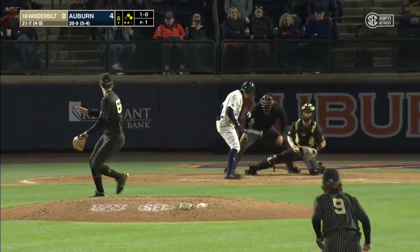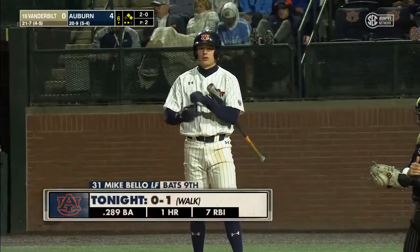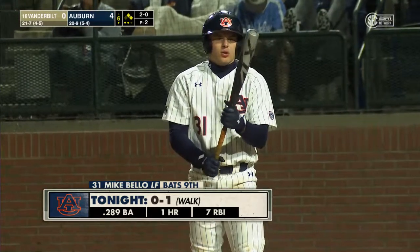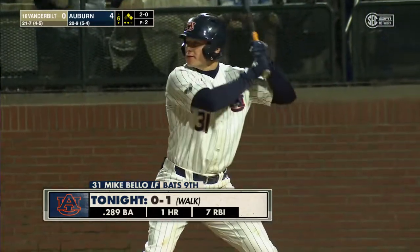Bello looking for insurance, though. If you flip dugouts over to Auburn, 1st and 2nd, 2 outs. Bello hitting just under 300. 0 for 1 with a walk, has 7 RBIs this year.